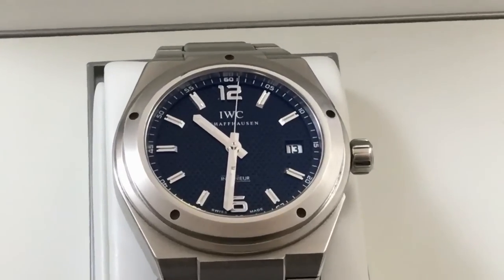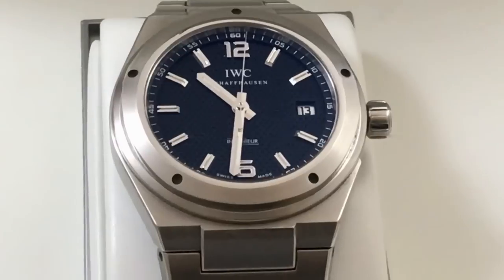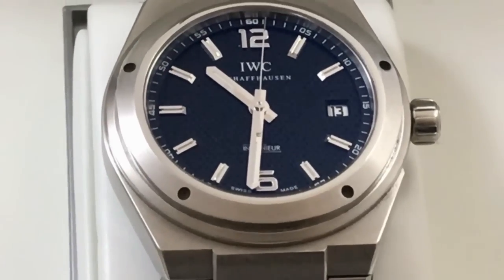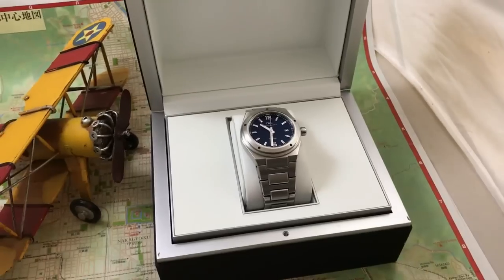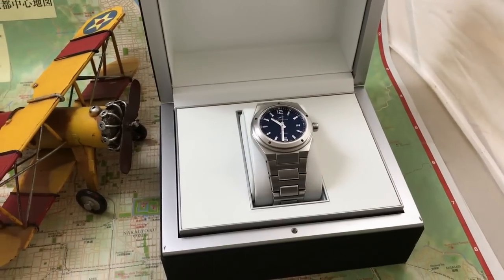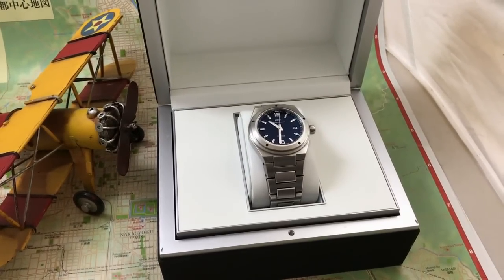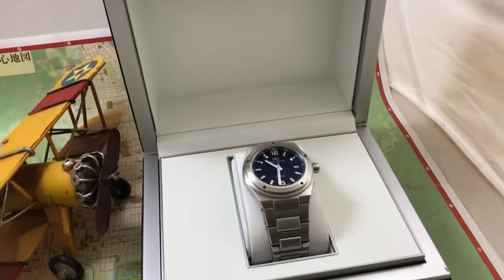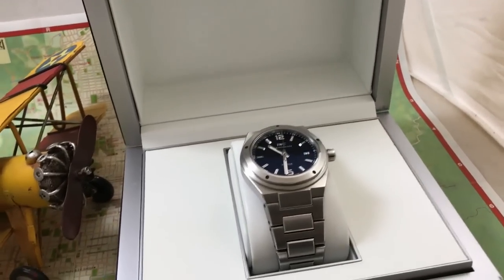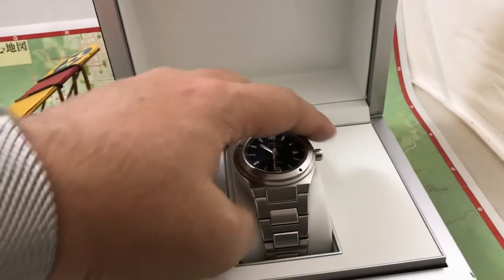Today I'd like to talk about why I love this watch. The watch in question today is my IWC Ingenieur, and my reference number on this model is 3227-01. This is the famous IWC released in the mid-noughties.